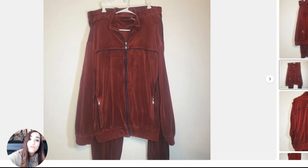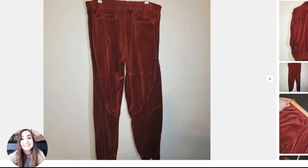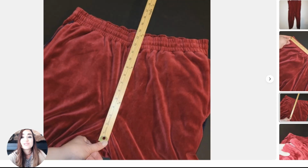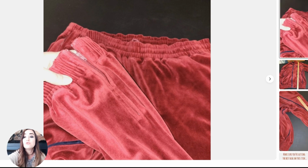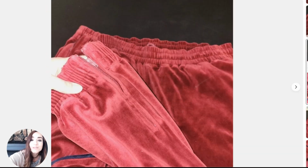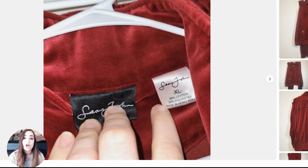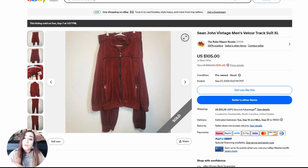Lots of these for over the $100 point selling. Don't shoot the messenger. I'm just sharing what is selling. That is up to you to use your discrimination whether or not you want to sell this brand. Again, ankle zip there on the pants. There's also a little bit of fraying around the cuffs. This is from the brand Sean John. Why these items are selling, I'm not really sure, but there are lots selling for over that $100 price point. This one sold for $105.